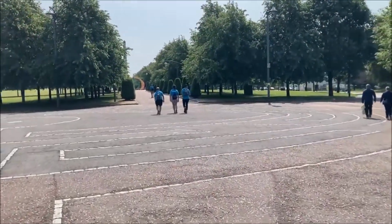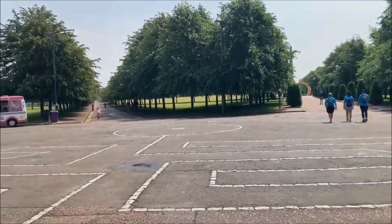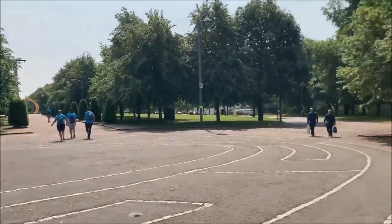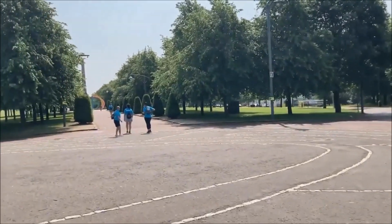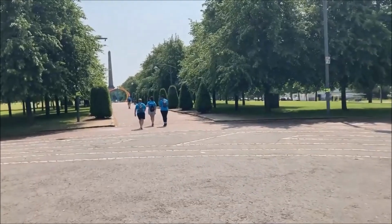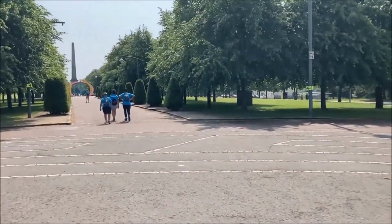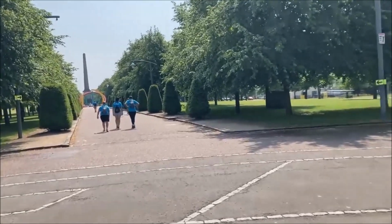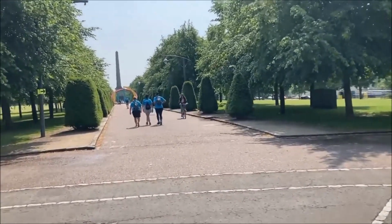We're now entering Glasgow Green. It's beautiful down here, it really is. They hold a lot of outdoor concerts down here, the World Bagpipe Championships, and there's a lot of different festivals and things as well. But a little bit of history here, folks.